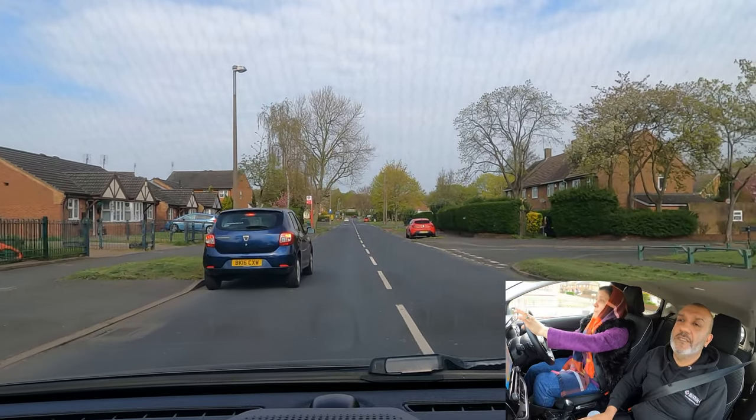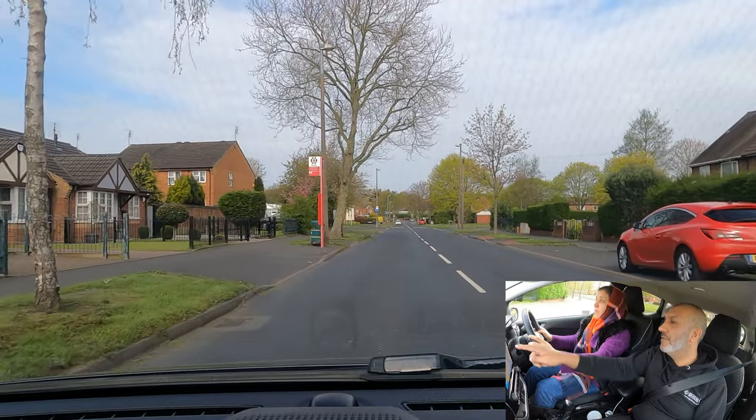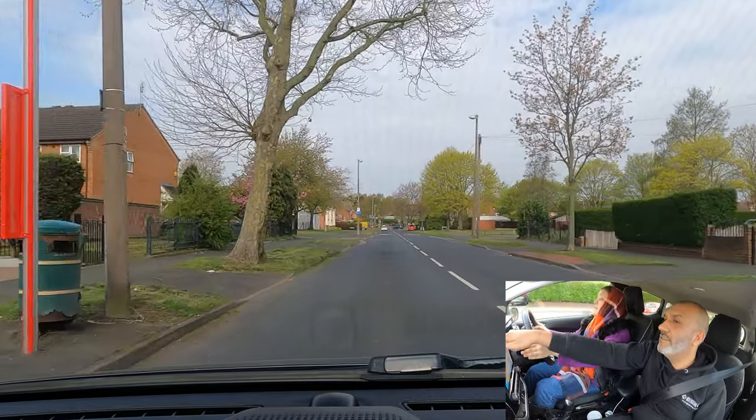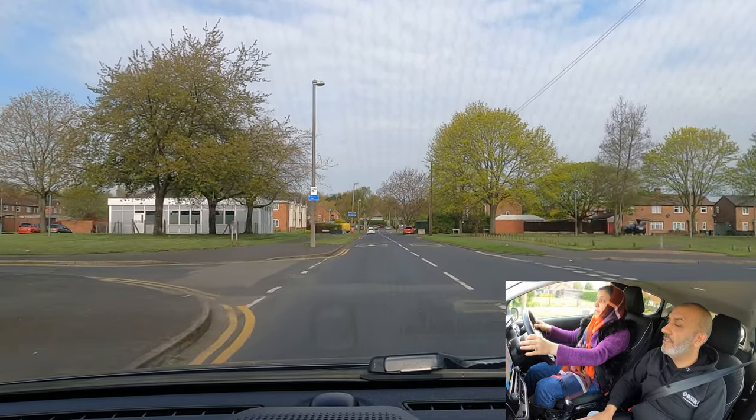Let's move up a little bit, that's it. So now have a look. So not this one, not this one. Look at that black line. After 100 yards, turn right, Lindsay Road. This one? Yeah.